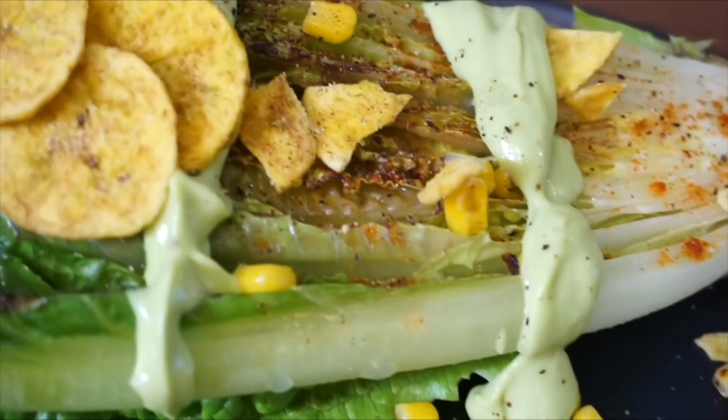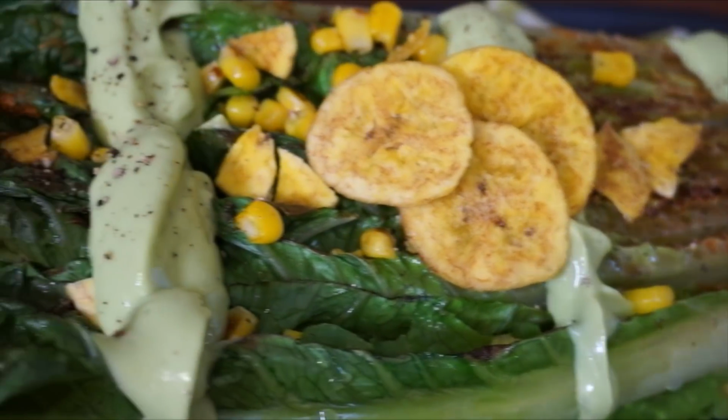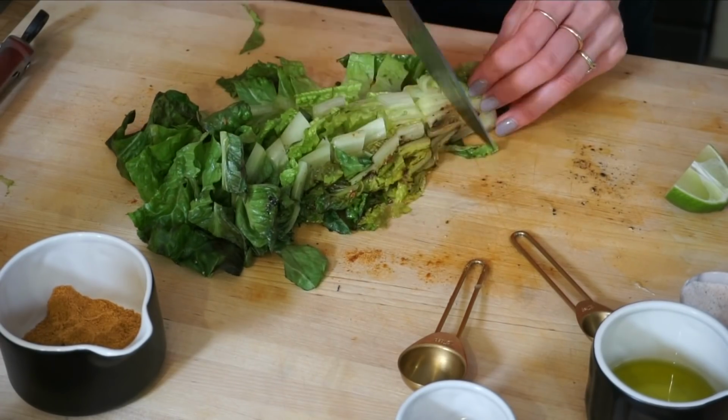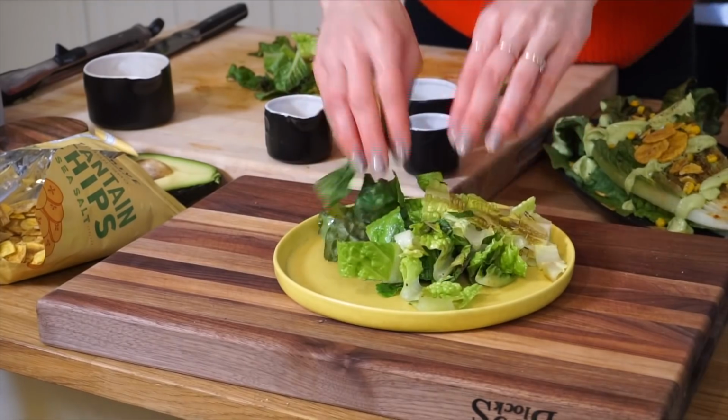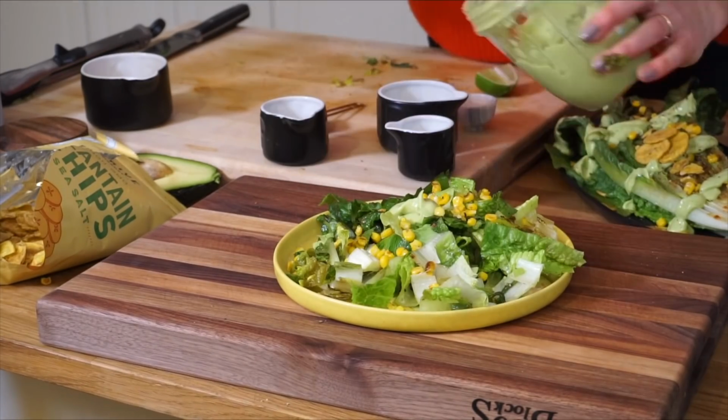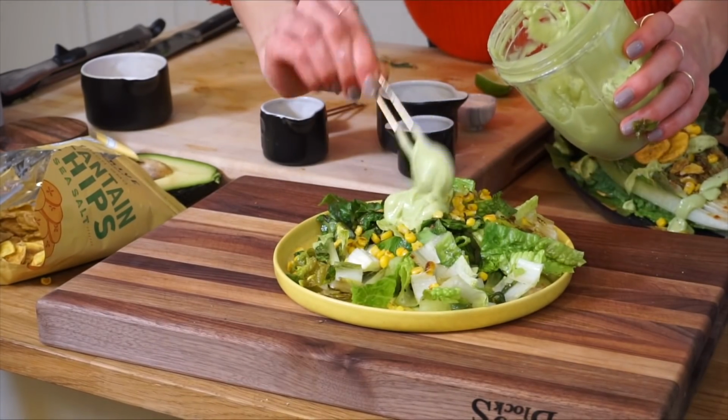And if you're gonna serve it whole like this for your guests, make sure you serve it with a serrated knife so everyone can cut themselves a wedge, or you can serve wedges. I just think it's a really cool presentation. It's a little bit more dramatic and fun for something that is technically just a salad.